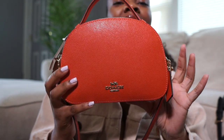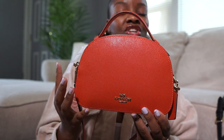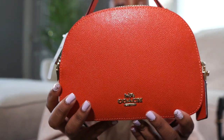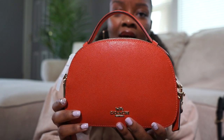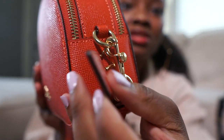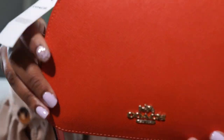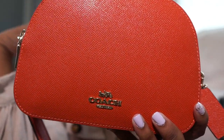This baby is the Coach Serena Satchel. And ain't she cute? So I got this one in the mango color. And she is stunning. First of all, look at this handle. Look at the side. It comes with, of course, a bag charm that says Coach. Look at the details of this leather. Look at the stitching. It has this light orange stitching on it that is just so cute. Of course, it still has a tag on it because I have not worn this one yet.